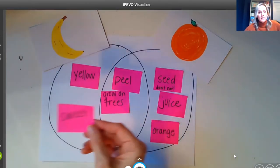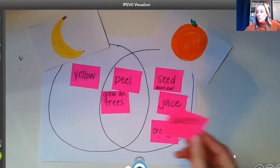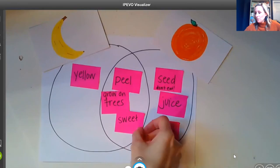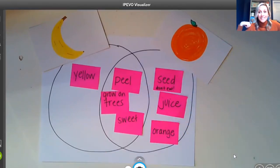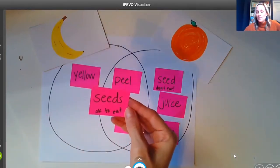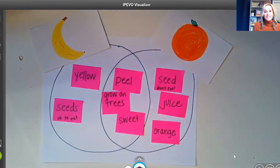What about this one right here? Sweet. Is just a banana sweet? Just an orange is sweet? Or both fruit are sweet? What would you say? Yeah, they're both sweet. They're both sweet, so I can put that in the middle. Let's see, how about this one? Seeds, okay to eat. What would you say? Under the banana.